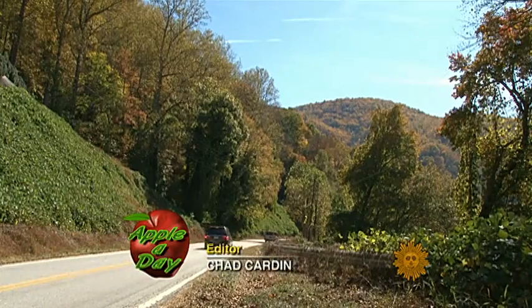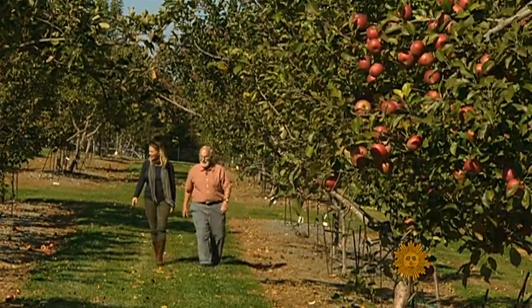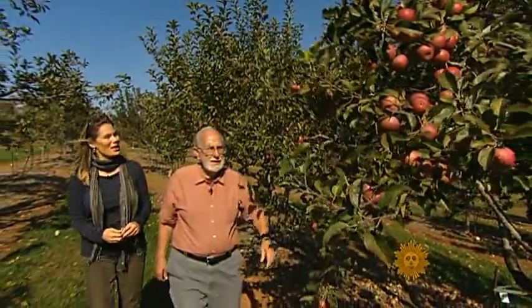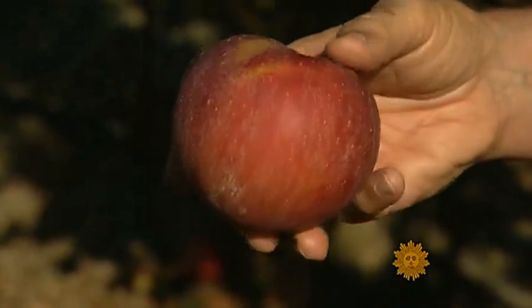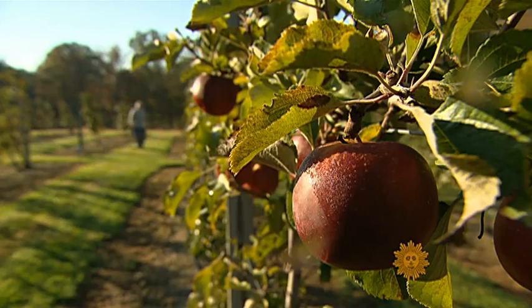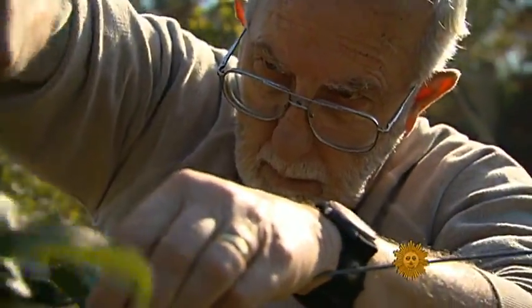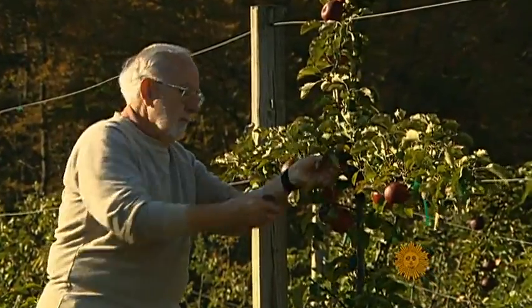In the foothills of North Carolina's Blue Ridge Mountains, Lee Calhoun is resurrecting a piece of American history. 150 years ago, there were 6,000 apple varieties that were widely grown, and now that's dwindled down to a few hundred. From 6,000 to just a few hundred. Yes. Calhoun is pruning back the hands of time in an effort to save old Southern apples.